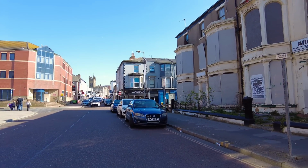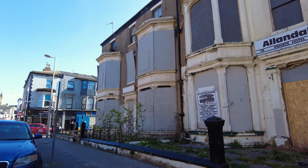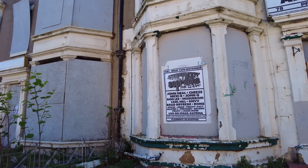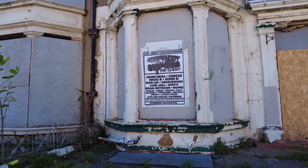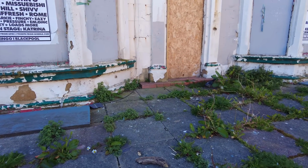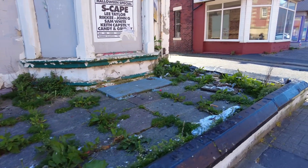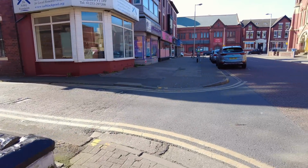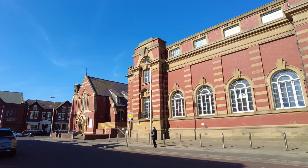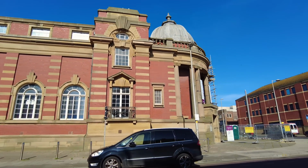So look at this block here, eh? Wow, this has been like this for, well, a decade. Three separate properties. One of them around the corner is actually getting done up, but look, this is what happens when you have derelict properties, isn't it? You get flyers on there, don't you? It's a bit of a mess, isn't it, really? Yeah, it's a bit of a shame, really, when you think about it. It's just across the road from this. Something's got to be done with this place, hasn't it?